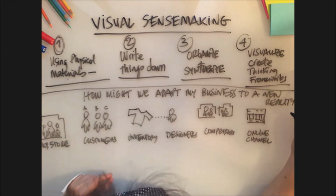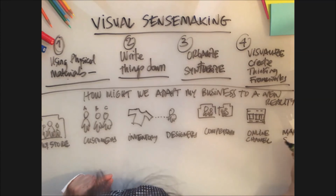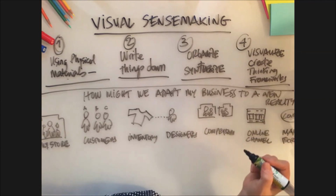And probably there's also market forces. Market forces are things that are going on in the environment, and those could be very different. Right now, COVID is a really important thing that's happening. It's not a market force, but it's a reality.